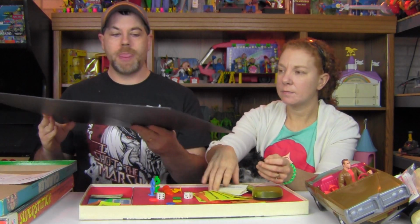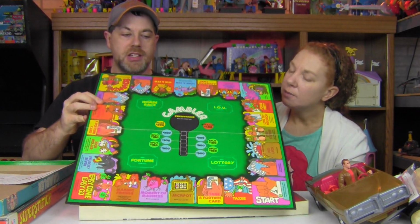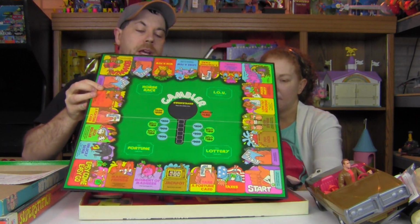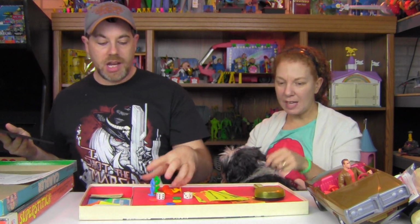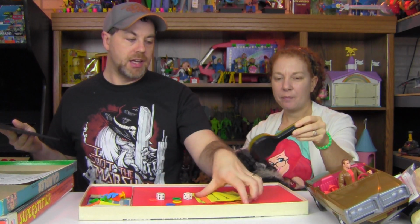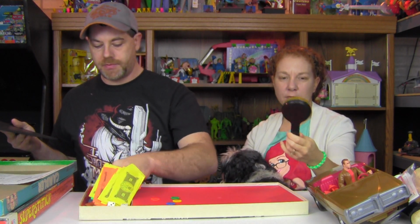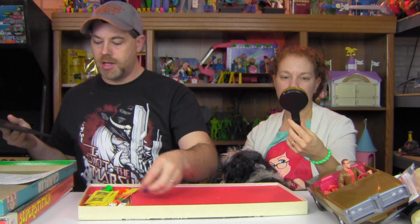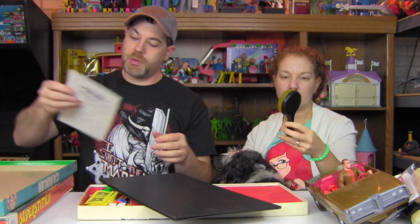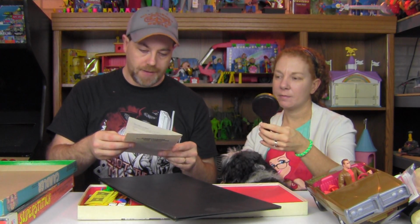But basically, the board looks neat. Like it says, you're just trying to get $1,000. The first person to win $1,000 wins. But the unique aspect of this game is the gambler dice roller, with these pieces in here. If I read the instructions real quick, we'll tell you. That is the dice shaker.